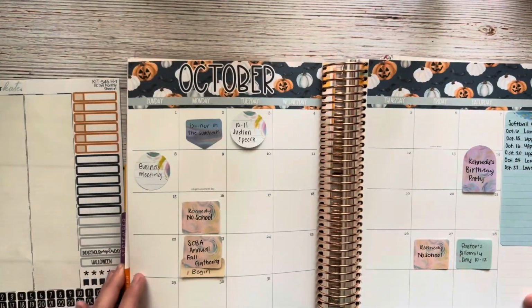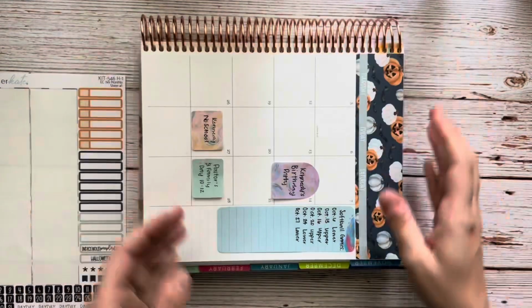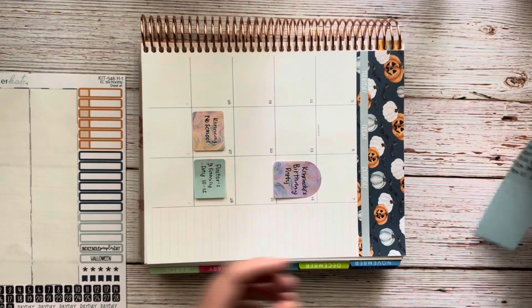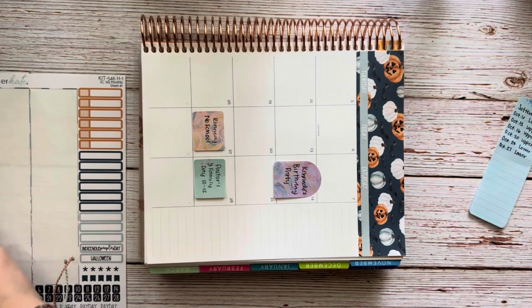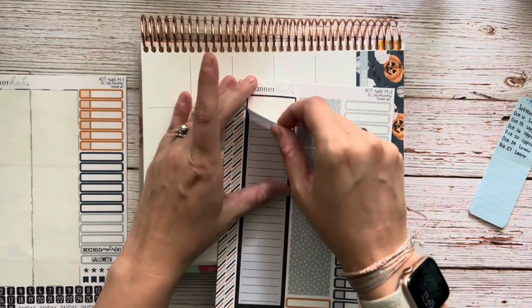All right, let me see. I think I'll go ahead with the sidebar and the extra. Just get all the big stickers out of the way first, and then I will do the date dots. Ooh, those stickers are coming at me.